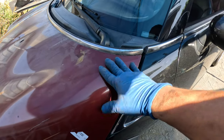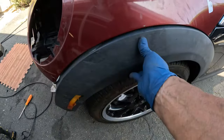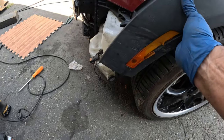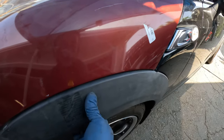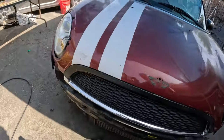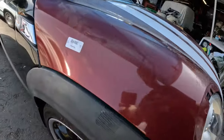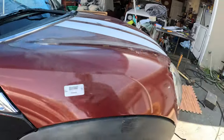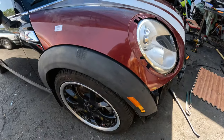I think I need a hood hinge, so I'm going to get some hood hinges. But yeah, check that out. It's perfect. Just need to put the new clips and the new fenders and everything. Look at this side. Again, I'm just going to get hood hinges and fix that, but it's coming along.